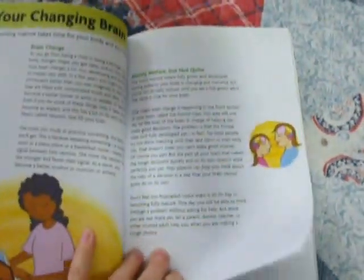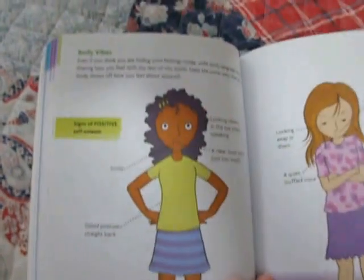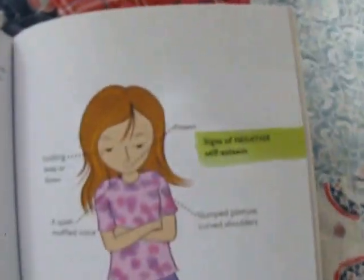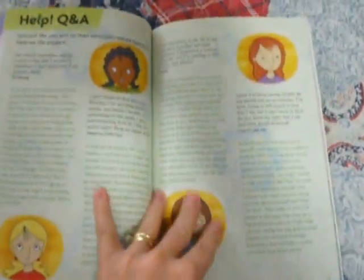It's all in your head. It says mostly mature but not quite. Moody you, you're an emotional roller coaster. You're not alone. Body bulge talks about anorexia, bulimia, and how to get help. Self-esteem. This would be signs of positive self-esteem and signs of negative self-esteem. It says get moving to feel better. Speak up. If you have a problem, talk about it. Don't just let it bottle up.